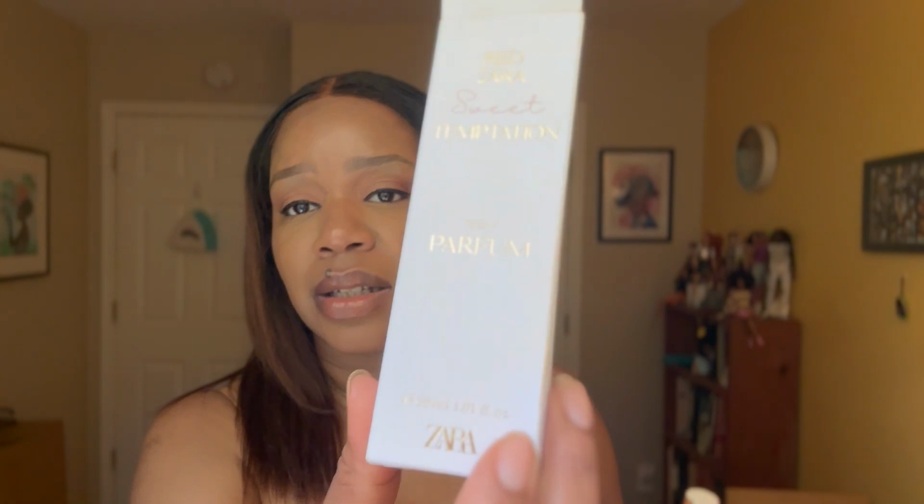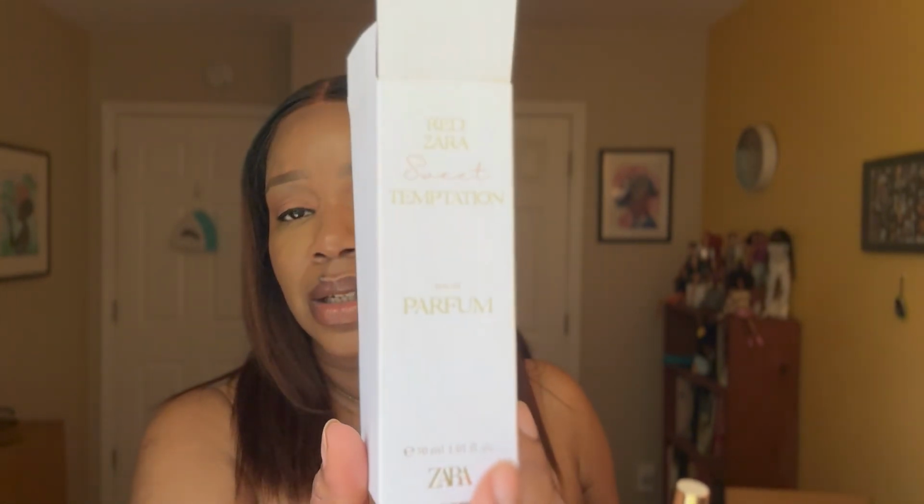And this one is just EDP. So I figured it's a 30 ml. These retail for like $17.90. So this is the box for Red Temptation Sweet. Can't go wrong. 2 fragrances in 2 days from Zara. I mean, what's not to love? I'm gonna spray this on the tester as well to see what it's like on the paper as opposed to my skin, and see if there's a real distinctive difference between these two.